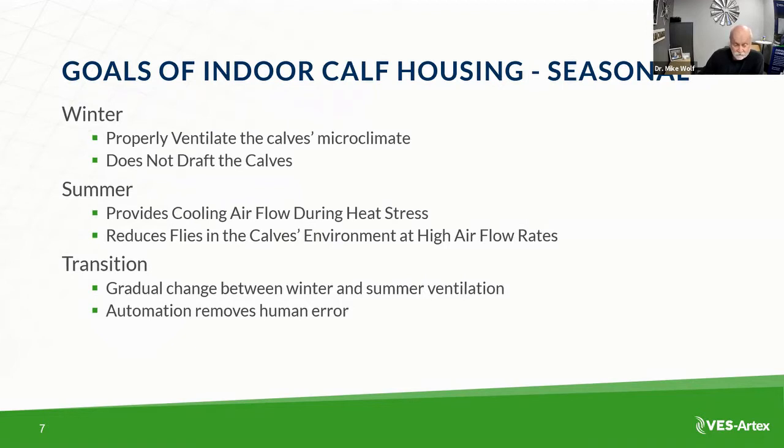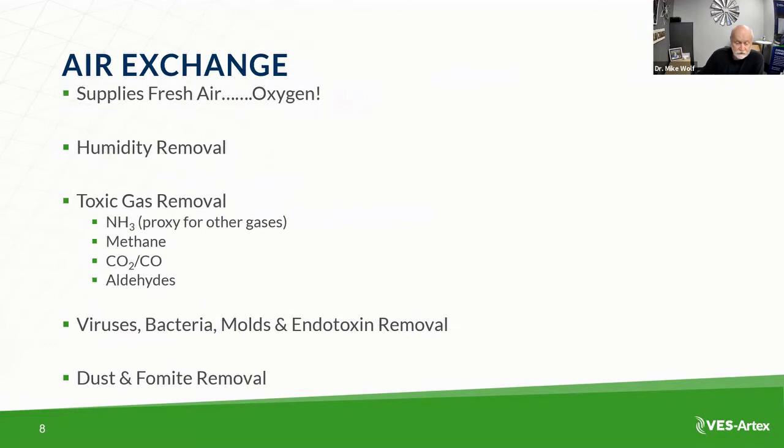And then by moving air over this calf's environment, flies don't like to hang around in that environment. So again, we help with some of those issues that can come with the pests that are in the barn. In transition times, we want to make sure that the system is being adapted up and down as that environment changes. So again, number one goal, we got to get fresh air in, the oxygen. We need to remove the humidity that's being created in that barn by all the different sources, whether it's from the calves or things that are being done in the barn with water that adds to the barn humidity. We need to be able to control that and remove it from the facility.